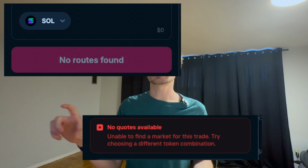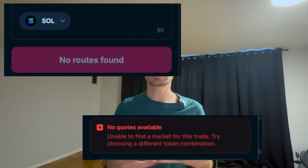So I swapped $150 of Solana into that meme coin, and I clicked over to the sell screen because I was going to sit there on the sell screen and just wait for my chance to sell, and what do I see? No routes found. And here's where I learned what a honeypot is. I didn't know that this was a thing. I didn't know that this was something that could happen.